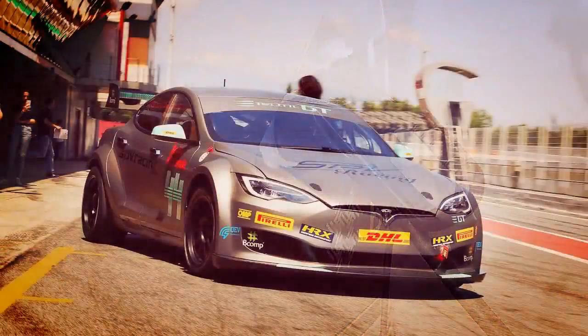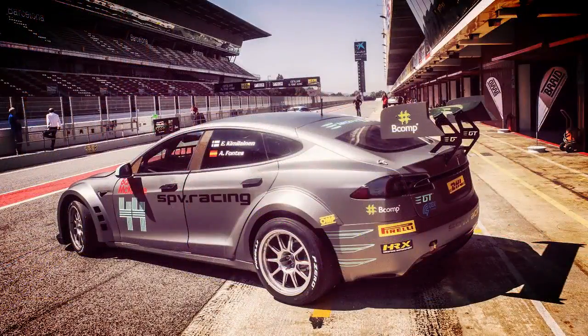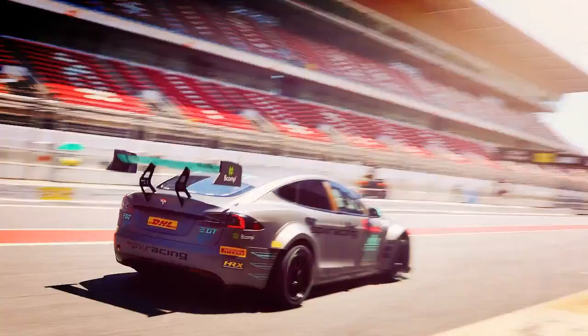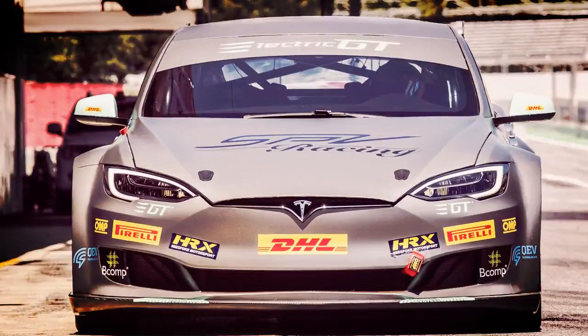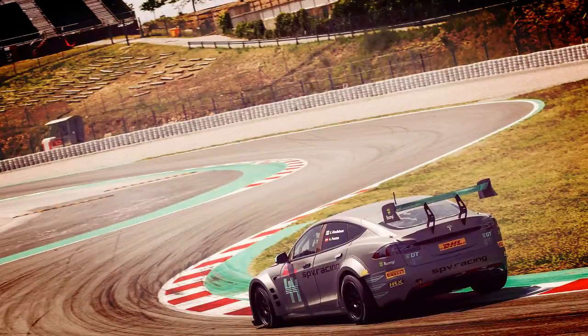"This is a very significant day for the championship as we deliver the first race-ready EGT car to SPV Racing," said Electric GT CEO. "Years of planning and hard work have gone into delivering this championship, and today I'm proud to be presenting a real, thoroughbred, race-ready car that will challenge all comers and thrill fans around the world. This is exactly the caliber of race car that will allow us to showcase and to fully engage the potential of the electric future."